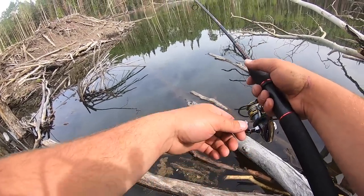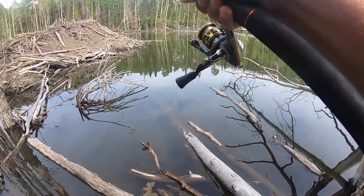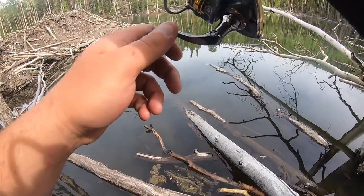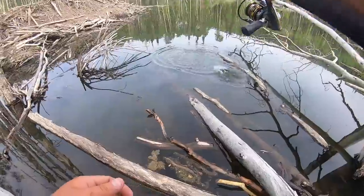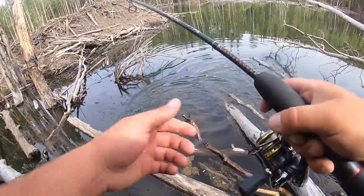One's got it, one's got it. Got him, fish on, fish on. First one, kind of surprised it took that long, but we got one. We have dinner, get out of there. Ooh, that's a good keeper, that's a good keeper.